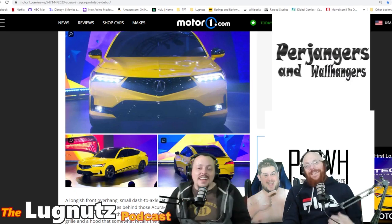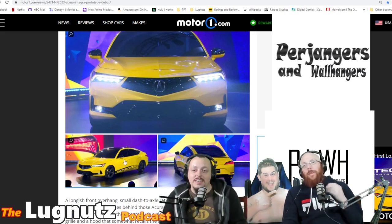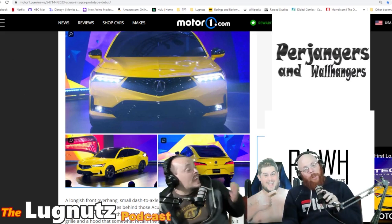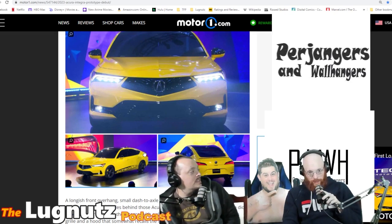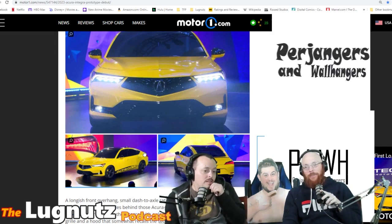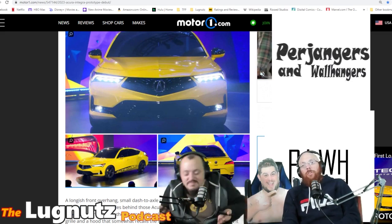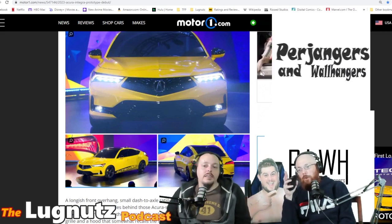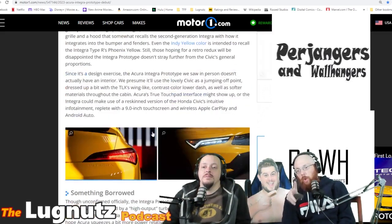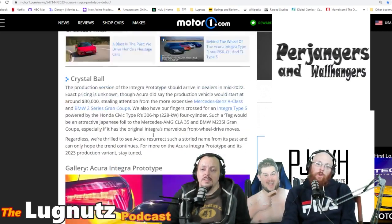It's just that yellow is not selling me. And the original Integra was a hatchback. At least tell me this is a hatchback. They're calling this a liftback. They don't like the word hatch, I guess. They didn't want it to look like the Supra or the Z. I can appreciate that. Those cars have 2 doors, and if you look at the photo, this one has 4 doors. I like those headlights.